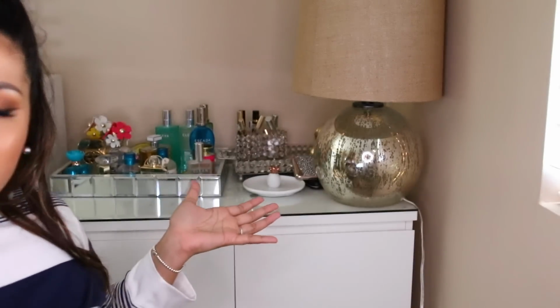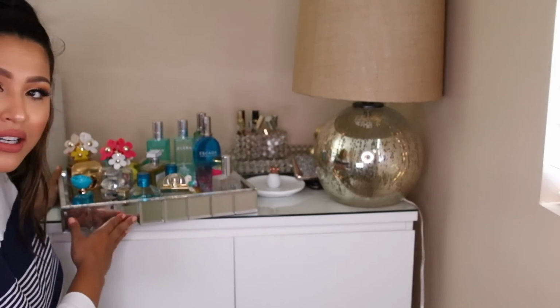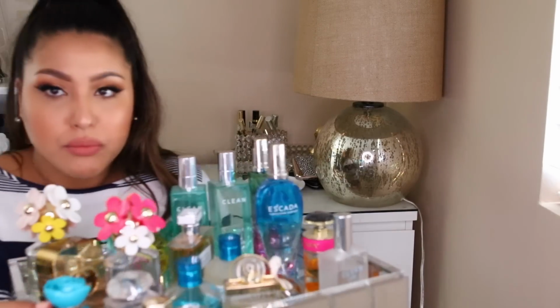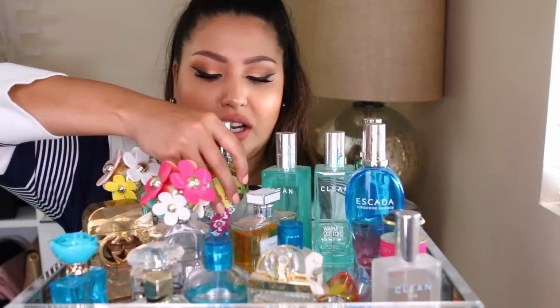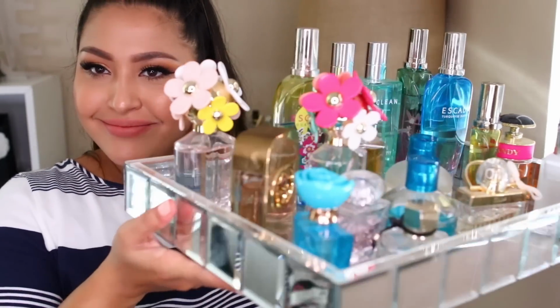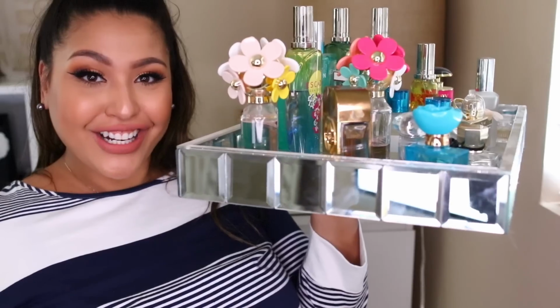Here it is. You are in a new room. I am not in my beauty room. I'm in my room where I have my computer and closet and stuff like that. I just have it on top of this little thing from Home Goods, and here's my collection right here. Why am I lifting this? I don't know. Would you like fries with that? I'm gonna put this down.